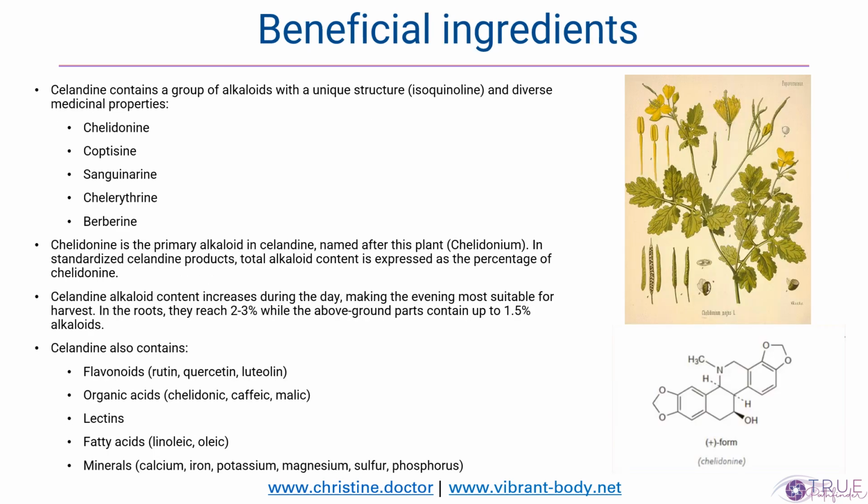We know today from scientific research that greater celandine indeed has a whole range of beneficial ingredients. It contains, for example, a group of alkaloids with a unique structure that are called isoquinoline, and those have diverse medicinal properties. Such alkaloids that you find in greater celandine are chelidonine, coptisine, sanguinarine, chelerythrine, and berberine.